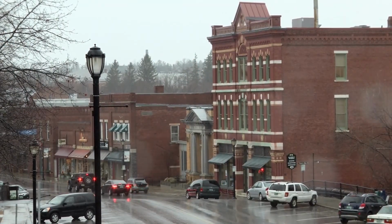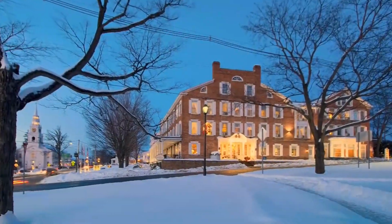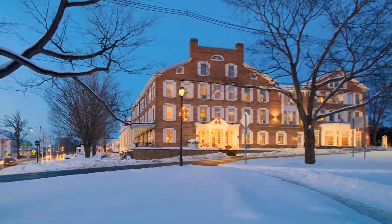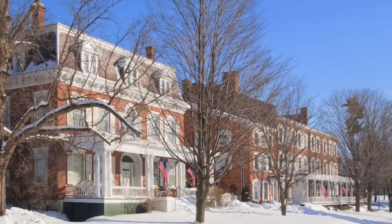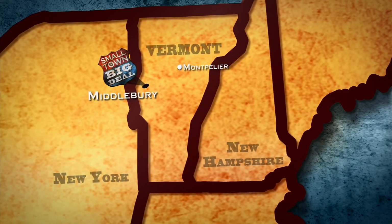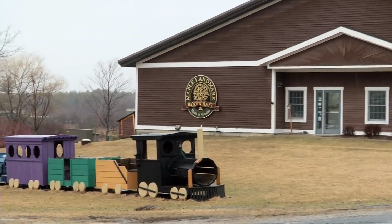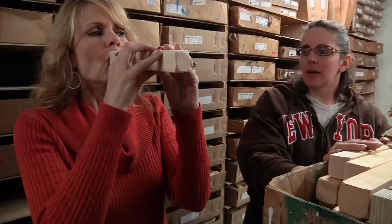Middlebury in March isn't usually drenched in rain like this. It should be covered in snow like this. But rain or shine, Middlebury is a charming New England town of about 8,000. It sits in western Vermont, not far from the New York state border. But when the weather is gray in Middlebury, there's a place here that's always colorful.